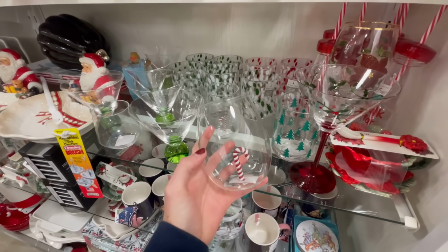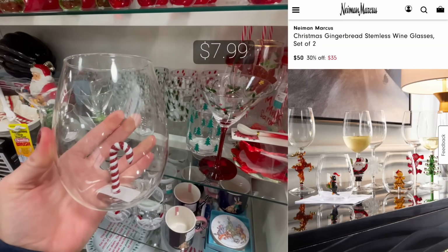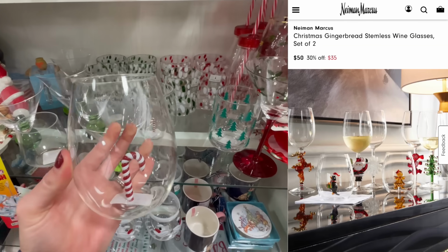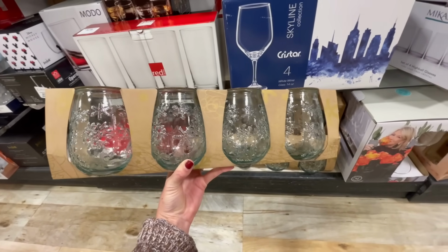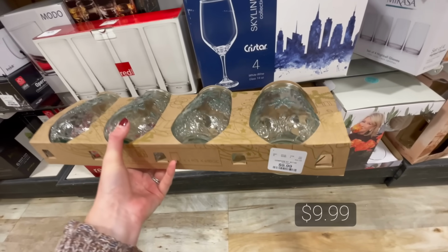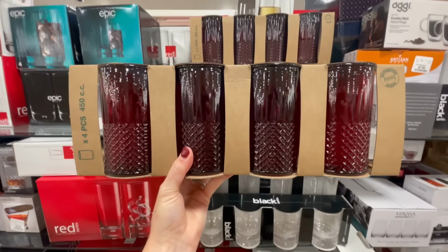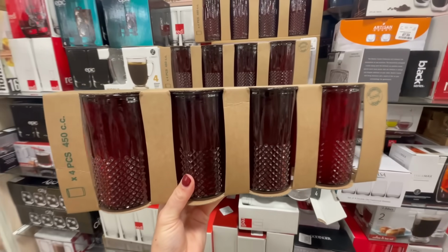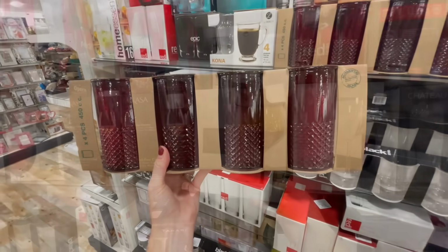I also spotted these cute candy cane wine glasses, and I've seen similar holiday wine glasses for more than double the price on designer sites. And I also loved these snowflake ones. They would even be pretty to make mixed drinks in or some holiday pomegranate margaritas. And speaking of pomegranate, the coloring on these glasses was stunning. I loved the texture detail on the bottom, and they'd be so perfect for adding a subtle pop of color to a tablescape.